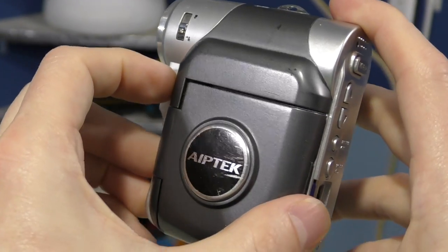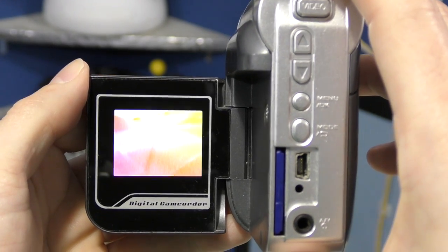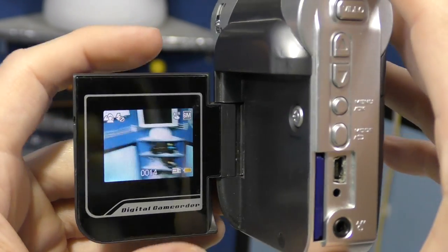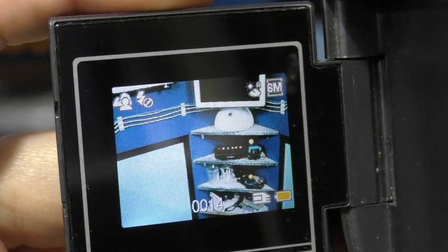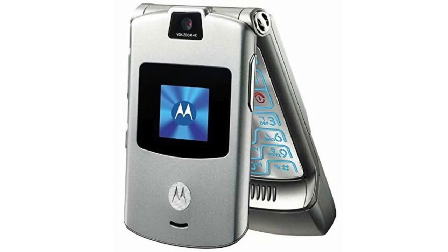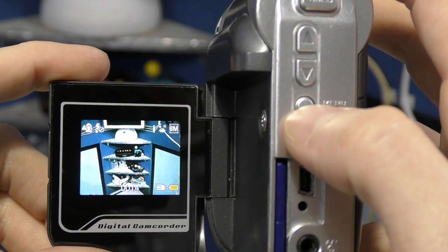Now, let's open up the screen and have a look. The screen is smaller than you would probably think watching this video. It's actually about the size of a postage stamp. In fact, I highly suspect they used an off-the-shelf screen that was common at the time on the outside part of flip-style cellular phones, like this. I also think they used an off-the-shelf CMOS imager from a webcam at the time.